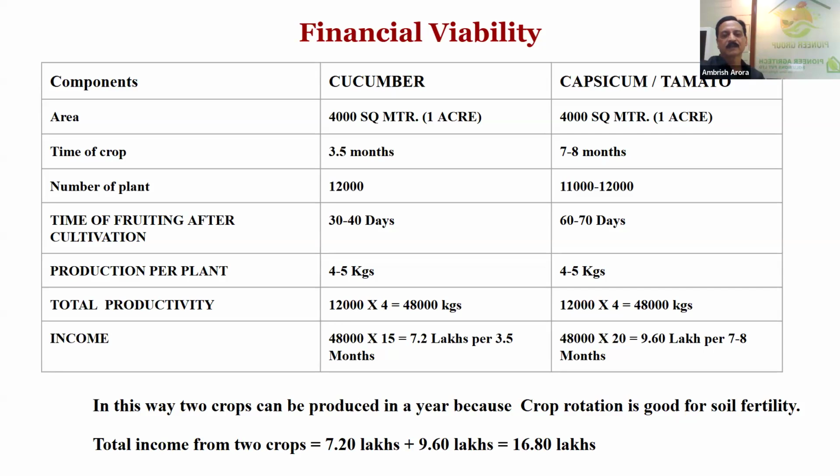I have tried to give you an idea of how income comes and how many plants there are in 1 acre. This is a calculation for 1 acre, which has 4,000 square meters. Rates are taken as the average rate of the year, a very conservative figure of 15 rupees for cucumber and 20 rupees for green capsicum. If you opt for colored capsicum, you can get 100 rupees as the average rate, which is very good.